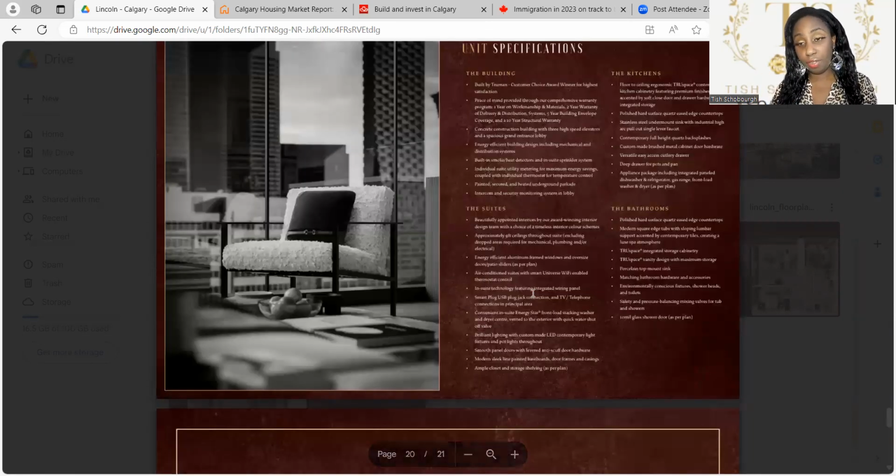So another few things that this building will also have, they will have 3 high-speed elevators, which is the first of its kind in Calgary. So there's no other building right now that has these high-speed elevators, which is going to be insane. There'll also be luxury car service.